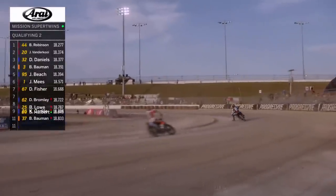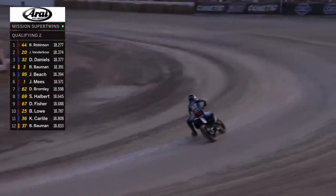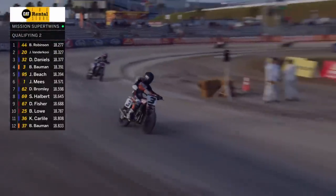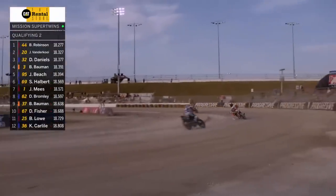It is really exciting to see Breyer finding his groove early on this year. It's super impressive. I know he's really still got a lot of work to do to dial that bike in exactly the way he wants it. But let's face it, last year was very frustrating for him. He did win. He did have successes. But overall, I think he would tell you it was a very frustrating season, his last year on the Indian.